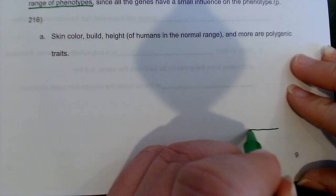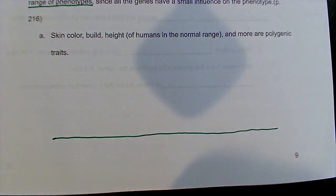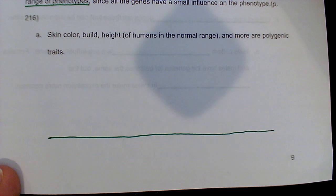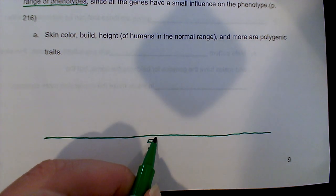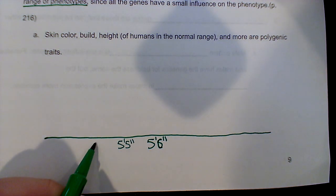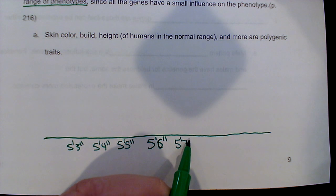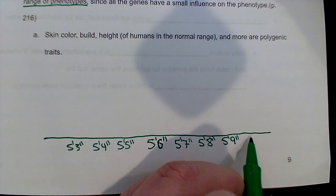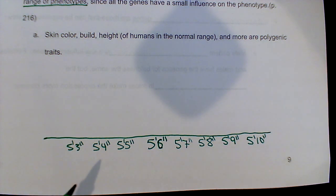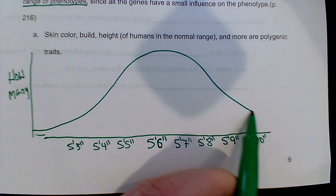Okay, so imagine, and we're going to exclude people that have genetic disorders affecting height, like dwarfism or gigantism. But if we took lots and lots of, we'll go with females, say 200 females, their average height is going to be about 5'6". And then we could go a little further this way, 5'7", 5'8", 5'9", 5'10", and we could go the other way too. And if we plotted how many down this way, we would get something that looks like this.